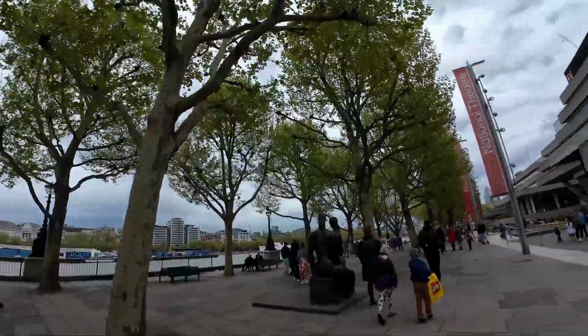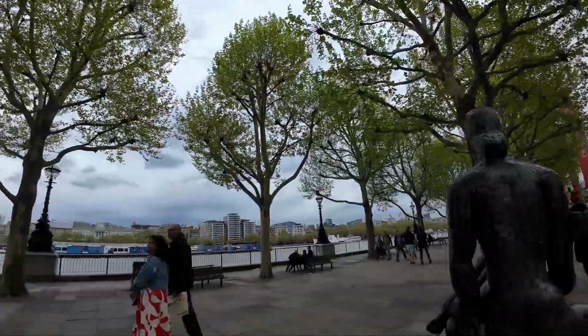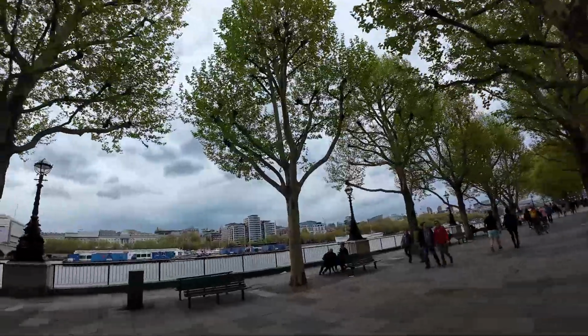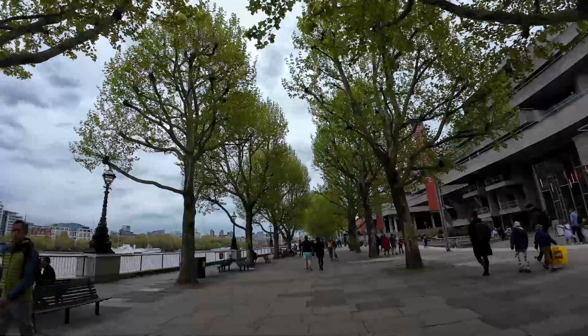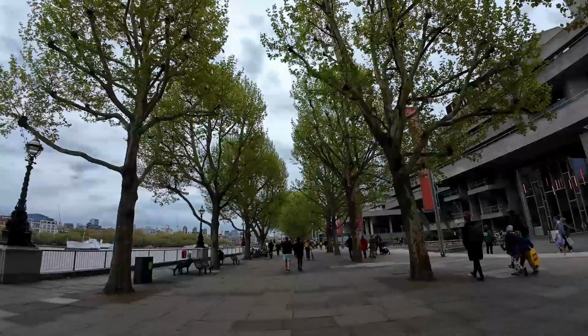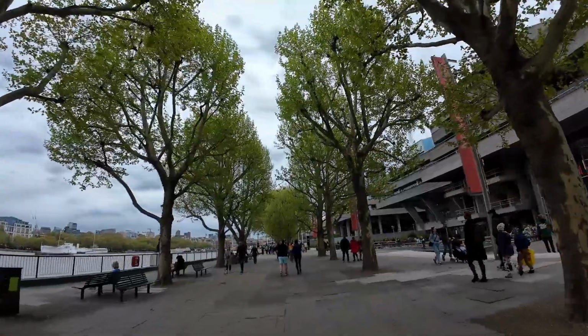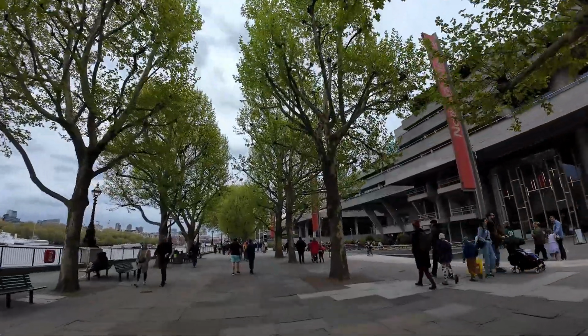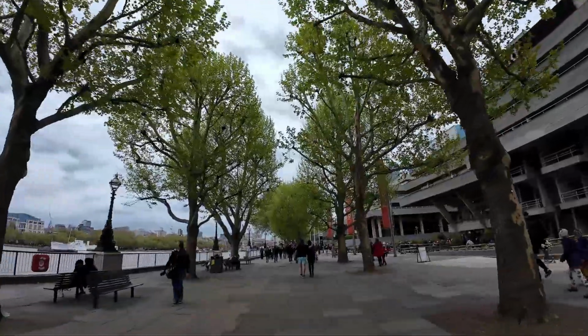Of course, along here there's always lots of statues and art installations, so you can see that along the way. It's just a nice leisurely walk. So yeah, very nice in London. Sorry, that's a nice walk in London in the evenings. Or just if you want to get out for a few hours, just have a walk.